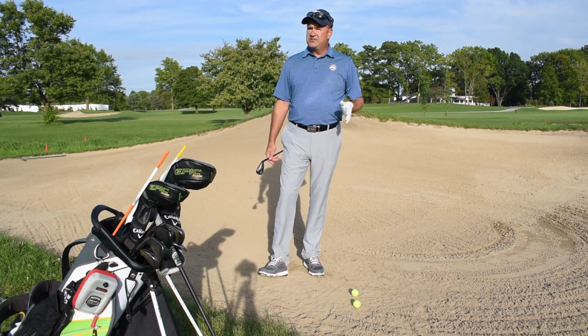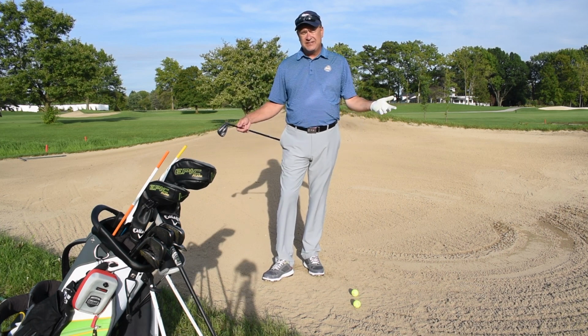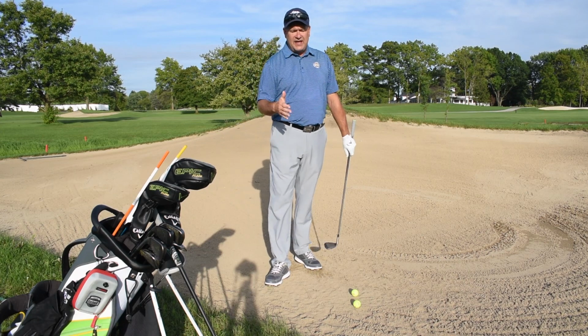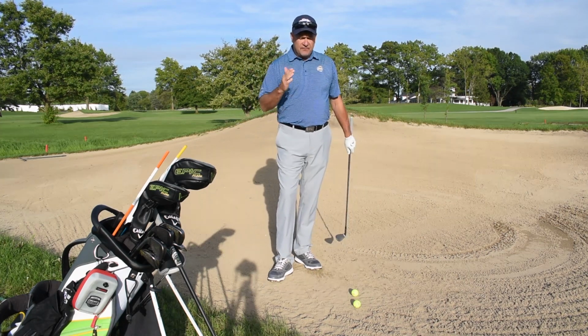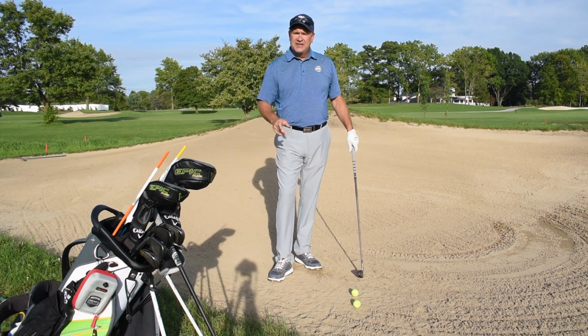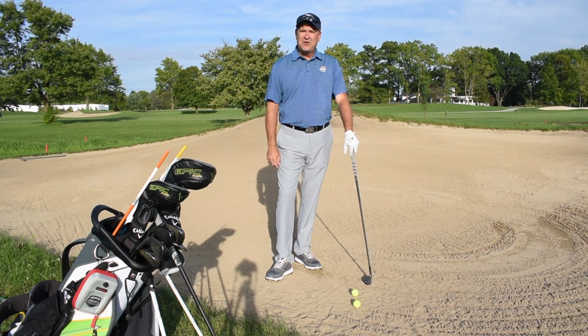I have a lot of questions about this particular shot on basically every day. So I'm going to help you today on how to hit a great bunker shot from a fairway bunker from about 125 yards away from a flag. Stick around, Knuckles Knowledge is coming right back with your fairway bunker lessons.